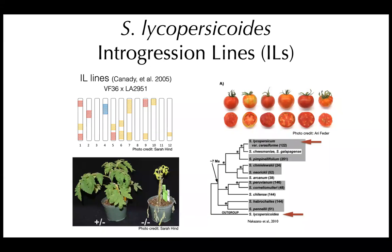And it turns out these ILs all had this introgression from lycopersicoides on chromosome 4. So of course that became interesting to Greg Martin's group, and they went on to find the locus that is involved in that resistance. I'll talk a bit more about that in relation to lycopersicoides in a bit.